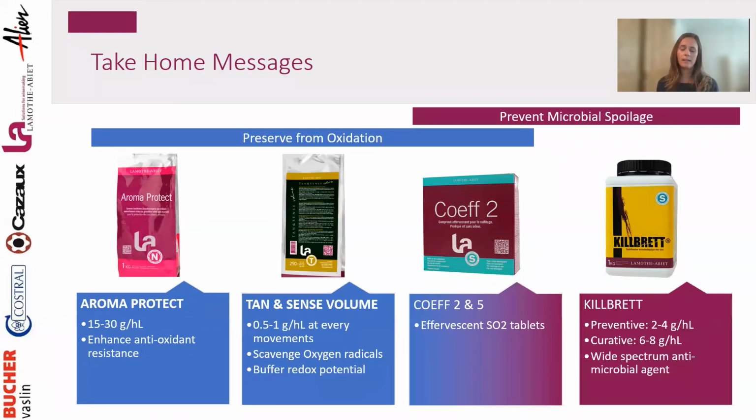Of course, we also talked about alternatives to cold for tartrate stabilization and fining with Polymix Nature that will help with microbial spoilage, and also oxidation.